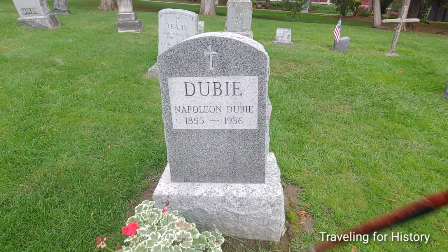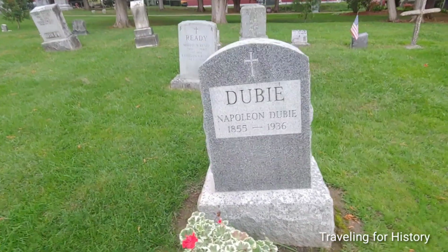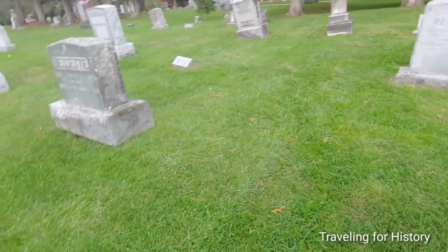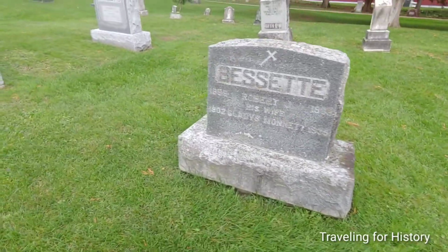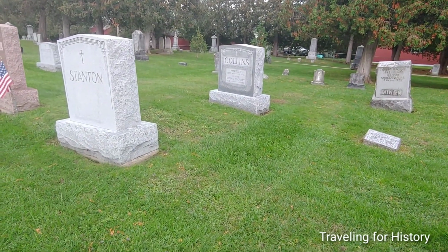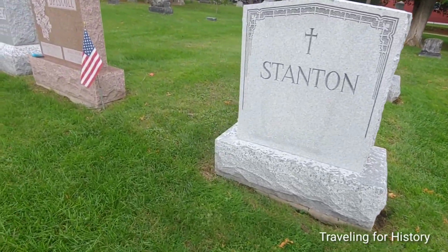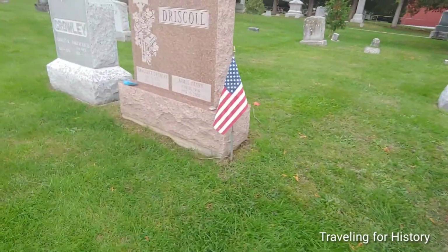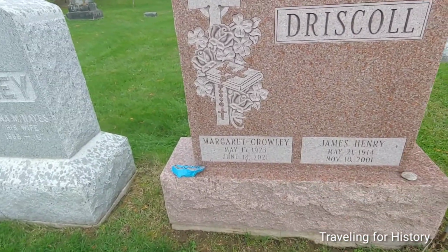This is the second time I've seen Napoleon in this cemetery. Wow. How cool is that? A name I had not seen before on a headstone in Vermont, and twice in the same cemetery. Well, this is St. Catherine's. I saw it over there in the village cemetery section. Wow, died 2021.